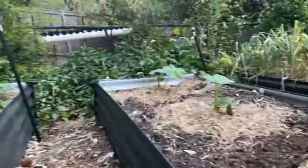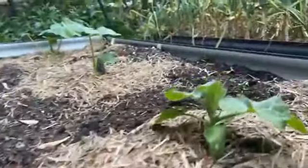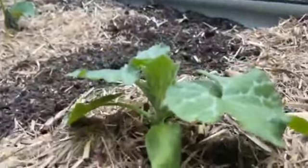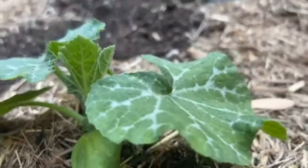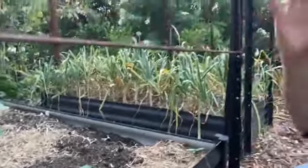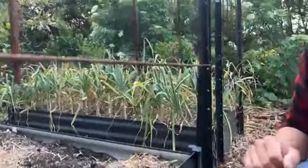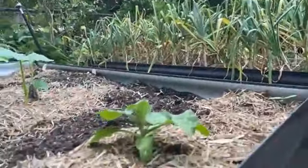And over here, that's another cucumber, but then this is a French heirloom pumpkin. It has really nice deep grooves in it. Ribs, yeah. It just looks like a really nice pumpkin to grow. A light orange variety, apparently good for baking and soups.